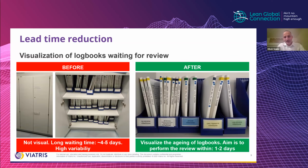So what was in the past? We had, and we have, around 2,500 logbooks at the same time in the laboratory, and they were stored in such folders. These folders are product related, and they are stored in a cabinet which has untransparent doors. And what we couldn't identify at this stage was which logbook should be reviewed, and also the age of the data in the logbooks that are not yet reviewed.